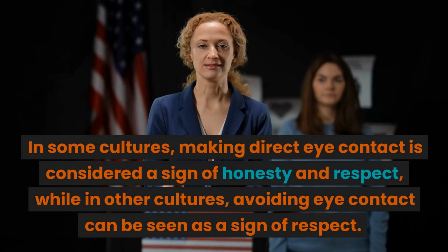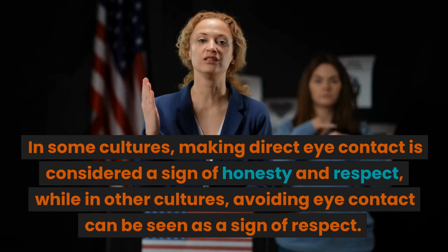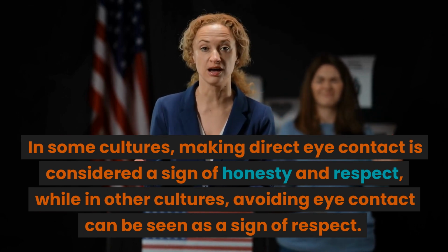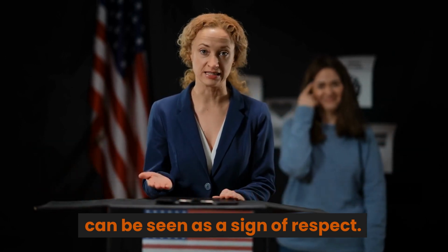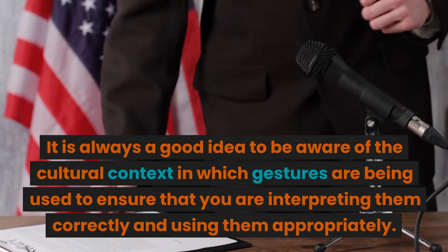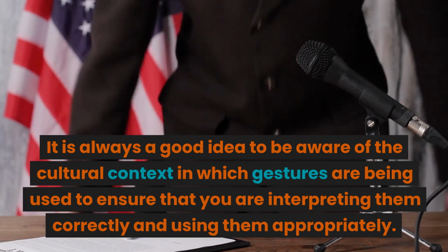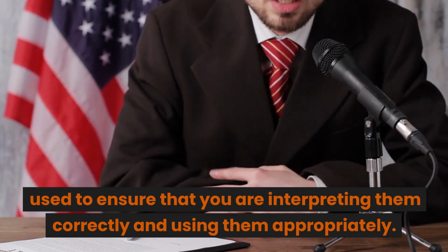In some cultures, making direct eye contact is considered a sign of honesty and respect, while in other cultures, avoiding eye contact can be seen as a sign of respect. It is always a good idea to be aware of the cultural context in which gestures are being used to ensure that you are interpreting them correctly and using them appropriately.